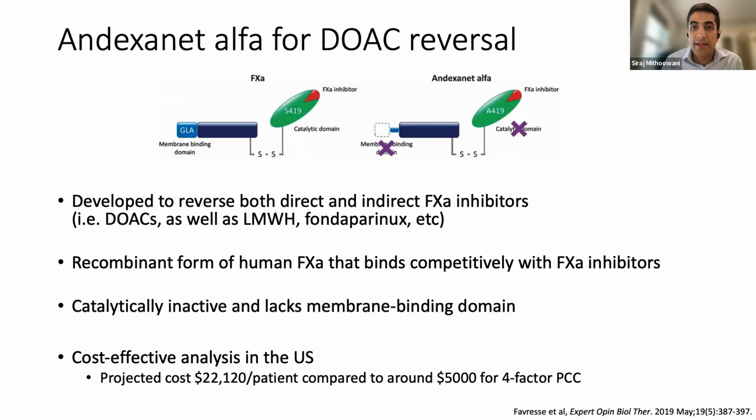Andexanet is a factor 10A decoy molecule that was developed to reverse both direct and indirect factor 10A inhibitors. So that would be the DOACs as well as heparins and fondaparinux. It's a recombinant form of human factor 10A that binds competitively with factor 10A inhibitors.